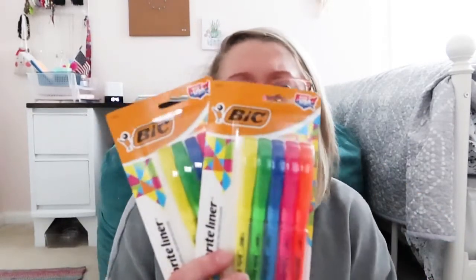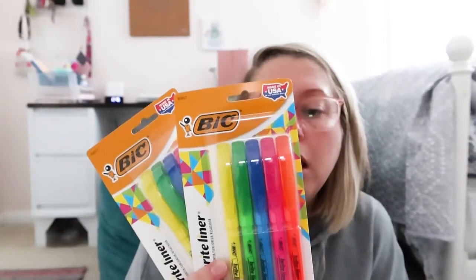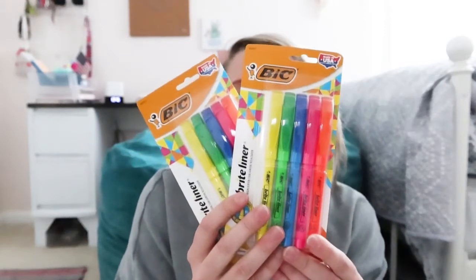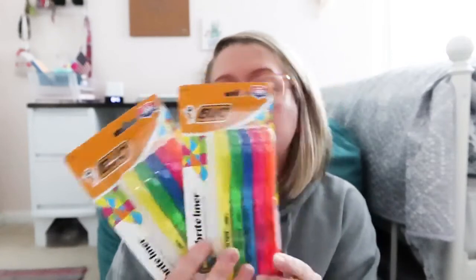And then another thing, I got 2 separate packs of highlighters. I feel like this is something weirdly that we go through really fast at our house, but I picked up the big skinnies. These just work better for them, and they're $1.97 at Walmart. And just the basic colors.